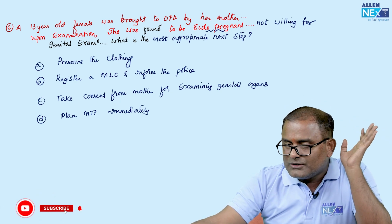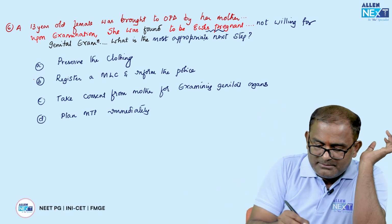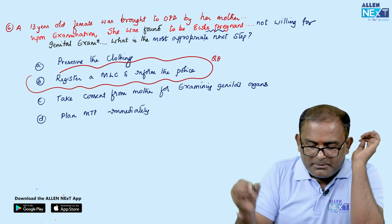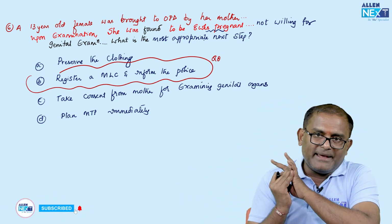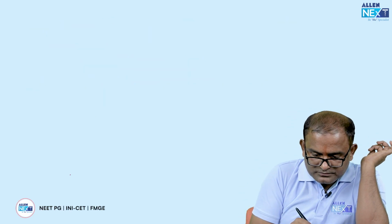Yes. Is it clear, doctor? As per the POCSO Act, if a pregnant girl is less than 18 years, definitely we will intimate the police and register what, doctor? An MLC case. You got my point? Is it clear? It's a direct question. So, you should remember the POCSO Act: less than 18 years, definitely make an MLC and inform the police. These are the two catchy points from this question.